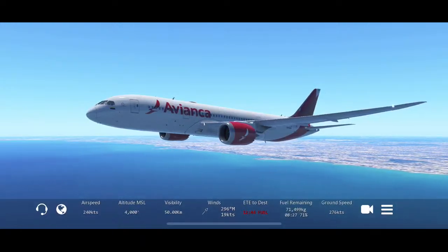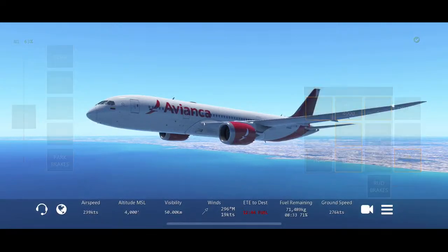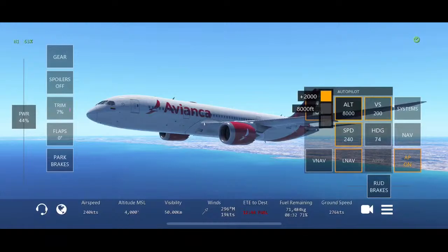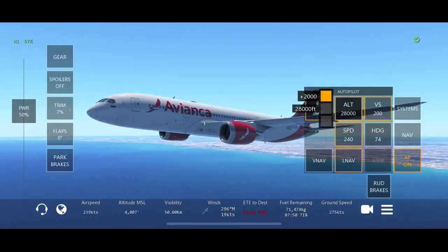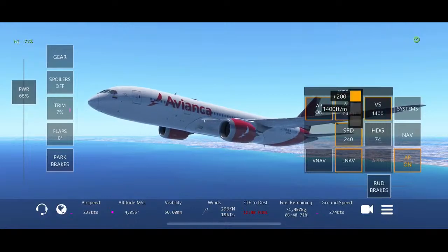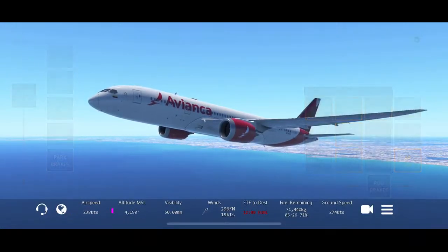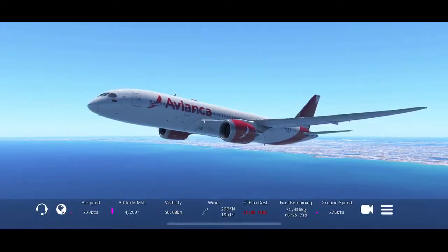Alright, this is a nice little scenery we got here, but luckily now we have both our engines running. We'll get up to, so we're at 4,000. I need to increase that to 35,000. Perfect, 1,500 VS. Yeah, I realize that now, Nicholas.